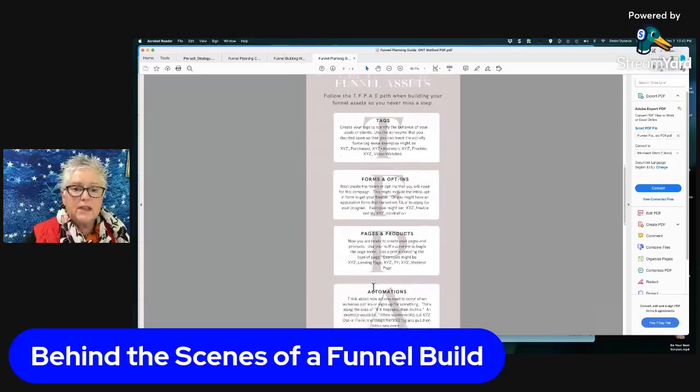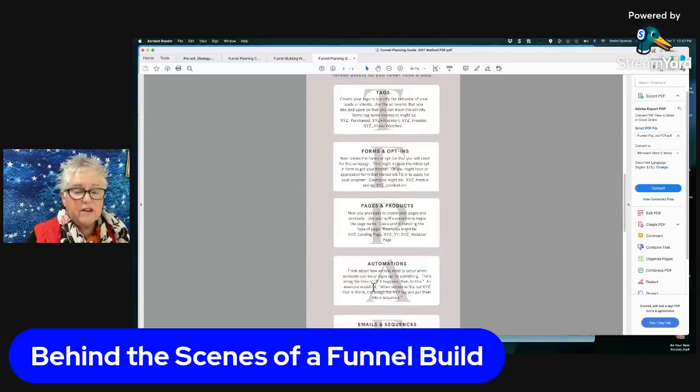The second thing that you need to create is the F for forms and opt-ins. If you're trying to just get emails, you're going to need an opt-in form for that. Or if you're trying to sell something, you need to create the sales cart, the two-step order form, or the one-step order form. If you're trying to drive people to get on a call or to apply for your program, then there's an application form that you need to create. So again, as you're building out your funnel, create your tags first, create your forms.